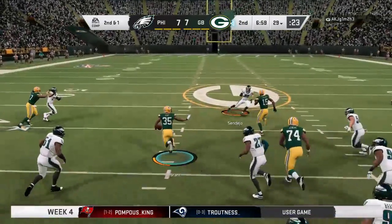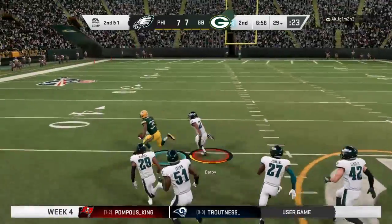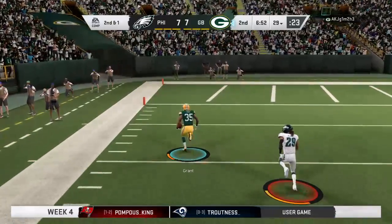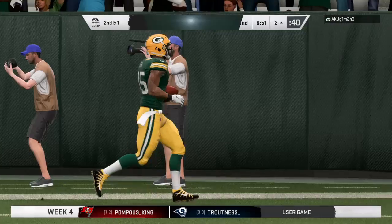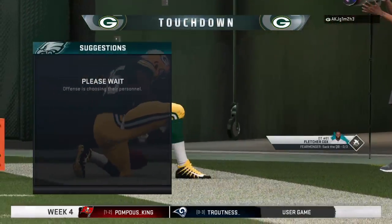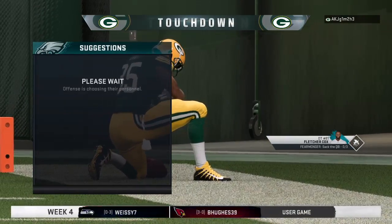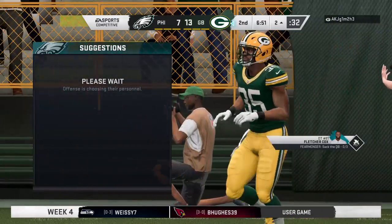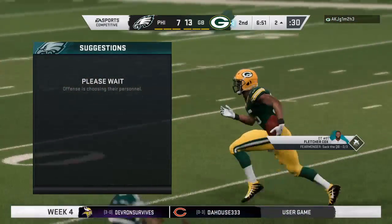They will run with Grant. And an alley to run. And he's got daylight. It's a foot race. Touchdown, Packers. His second touchdown here in this first half. And the Packers have taken the lead.